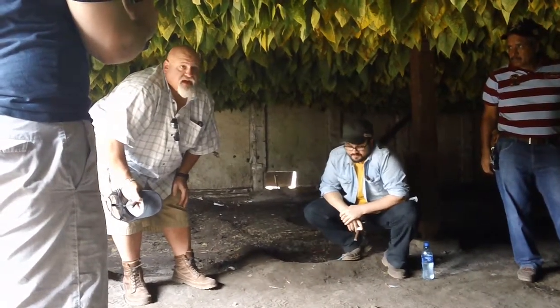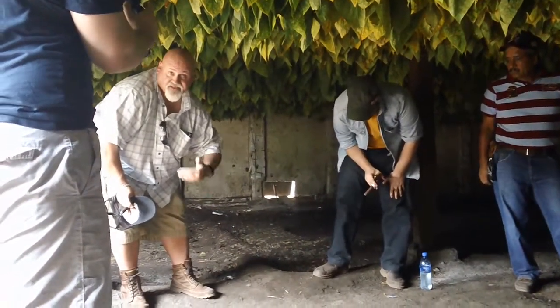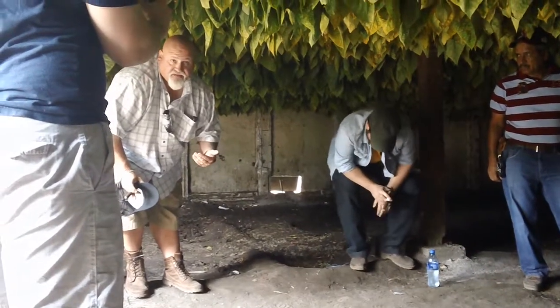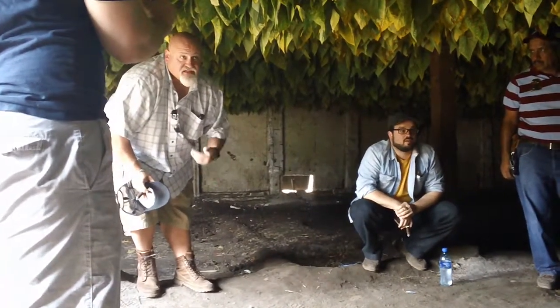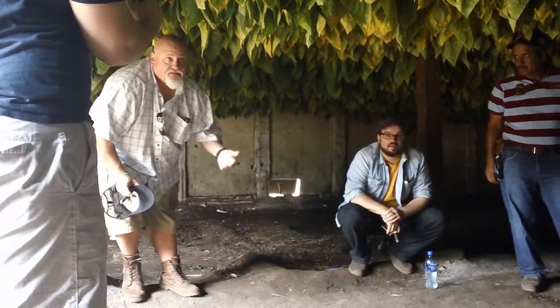Right. And the problem with these freezers is not just the cost of the building, because now you're building a real structure that has to have a ceiling, so it's more expensive to build. The second thing is you have to have all the equipment. And the third thing you have to have is power. In most of these places where these barns are, there is no power. So then you need a generator system and diesel hauled in order to run the freezer.